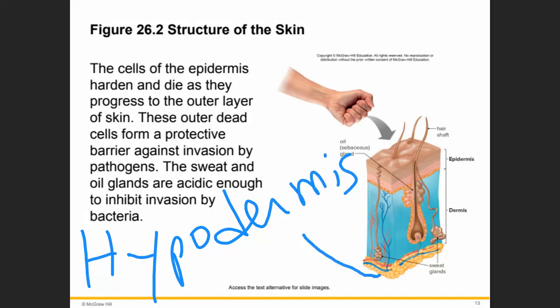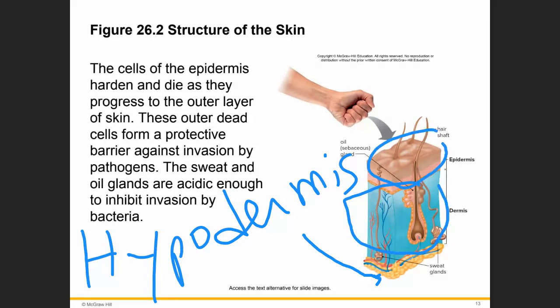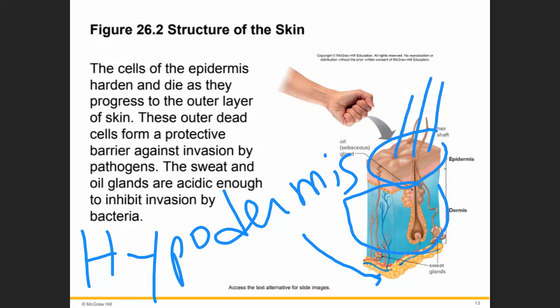You see where this fat exists? That's the hypodermis, where the fatty tissue appears yellow. That's the dermis, this blue thing that you are seeing over here. This is where the sweat glands are, and this is the epidermis. This is where those hair shafts come out.